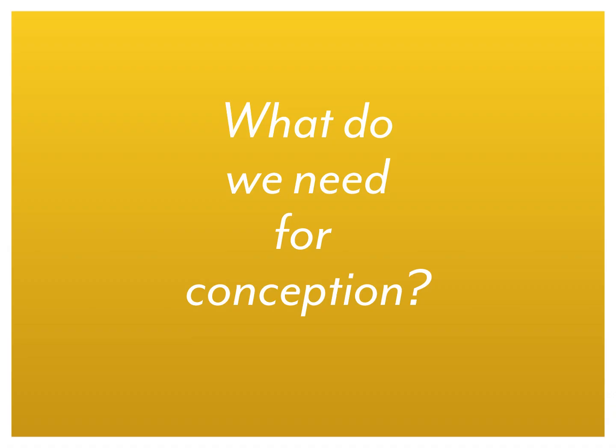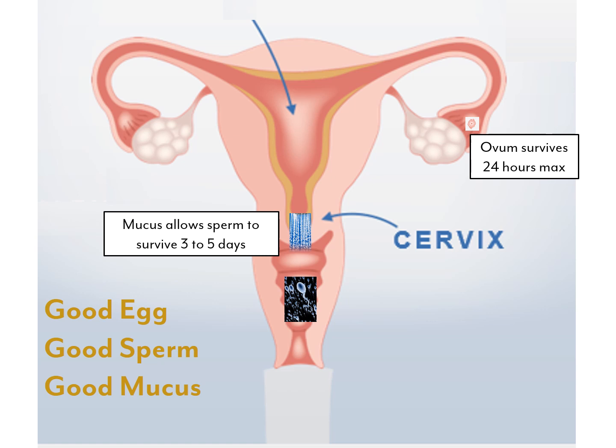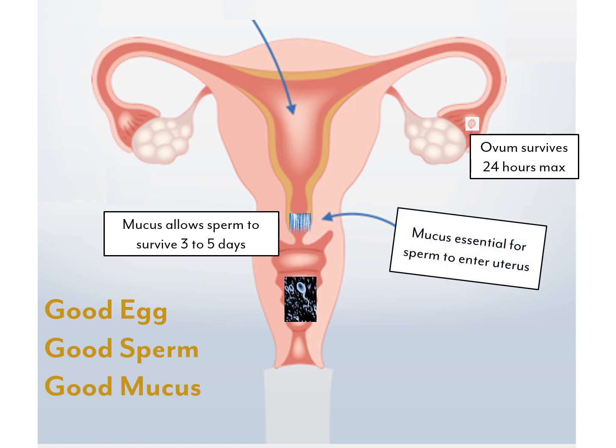What do we need for conception? Good egg, good sperm, and good mucus. The ovum or egg lives for about 24 hours at most after it is released by ovulation. Mucus flowing from the cervix allows sperm to survive 3 to 5 days. Mucus is essential for sperm to enter the uterus.